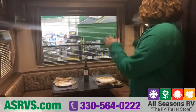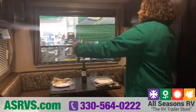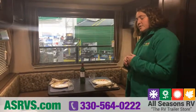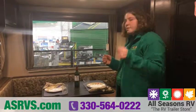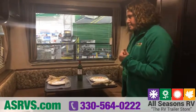This U-shaped dinette will of course convert down for extra sleeping as well. And because it is so wide, you can actually have 2 adults sleep on this. So this camper is rated to sleep 4. And it would do so easily. You've got privacy up front in that bedroom area with a curtain that pulls across. And then you can have your 2 guests back here.